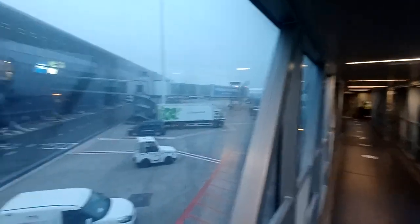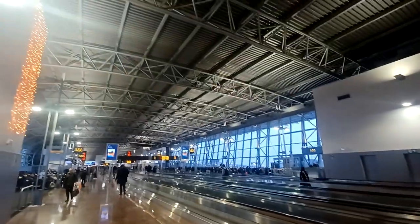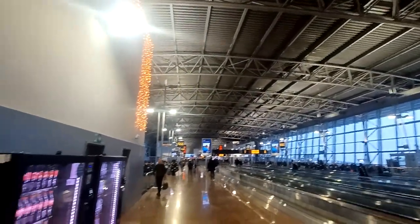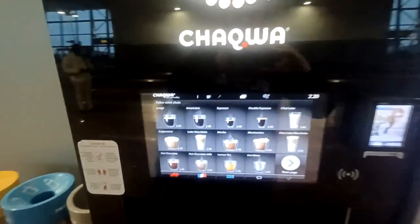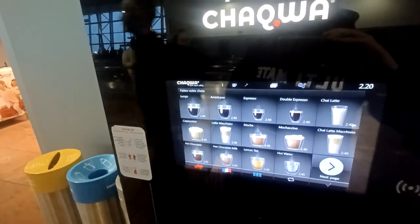So we've landed in Brussels, overcast day as you can see, but the staff were lovely on the plane, and I'm going to go literally to A52, I'm at 850, I'm going to go to A52, so not too far to travel. Welcome to Belgium, Brussels Airport, just hit the vending machines and I'm going to grab myself a cappuccino, probably.